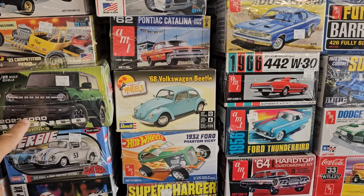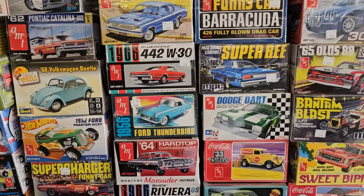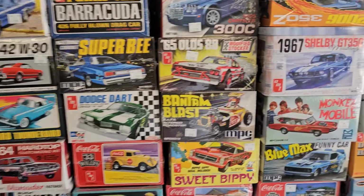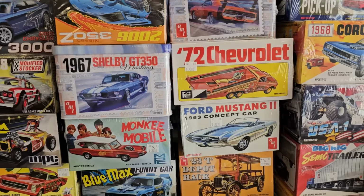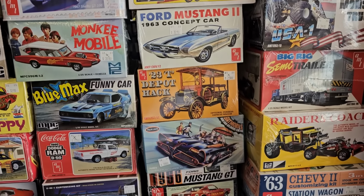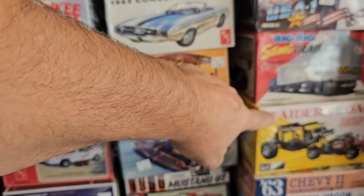A Bronco kit's a good kit. It's a new kit out, but still, I definitely recommend the Bronco kit. It goes together great. All new tooling. The Monkey Mobile. When's the last time you saw the Monkey Mobile? You got to build a Monkey Mobile. That was one of my favorite TV shows. The Monkees. There you go.